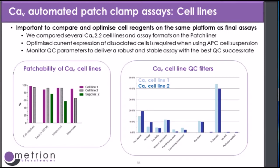We then also look at the number of those seals that are converted to whole cells. And finally, how many of those cells have enough current for a usable assay. So there's a small difference there. Cell line one is slightly better than cell line two. That's just a general patchability profiling. We do that for all the cell lines we test at Metrion.